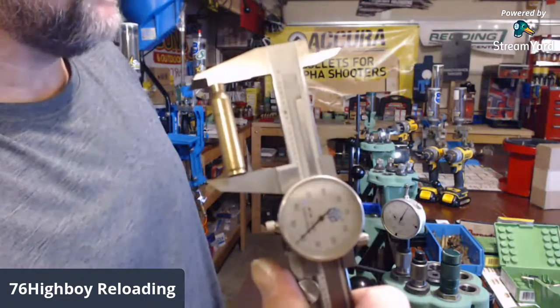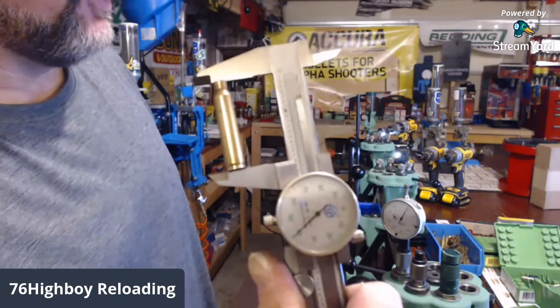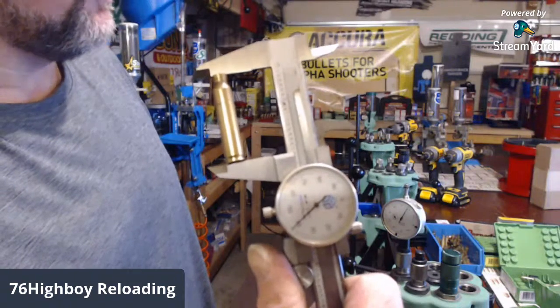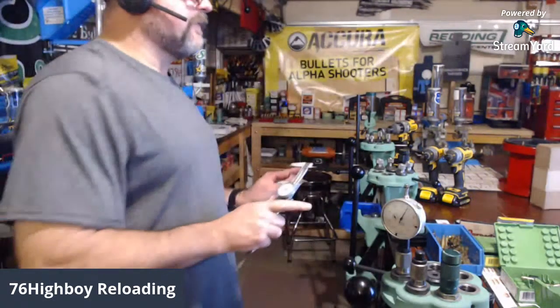.740 is what I trim back to, right there. Okay, do you see what Curtis says? Swaging sucks in my limited experience. Me too. I didn't do it very long. I said, I'm out of here. Walter got me tuned on. So there's my trim. I verify every one of them.